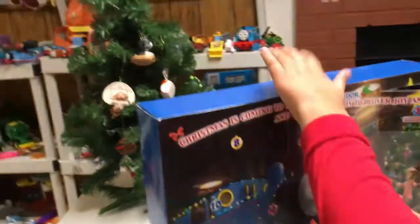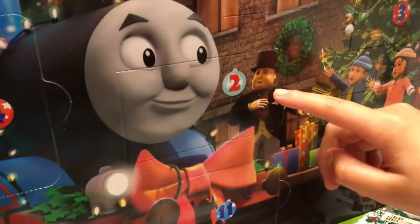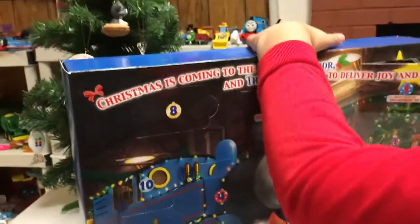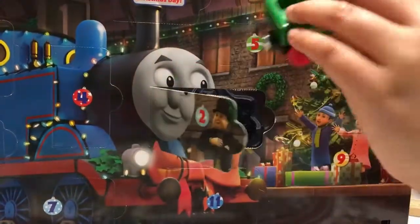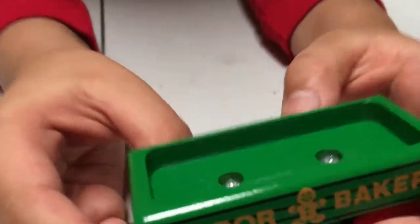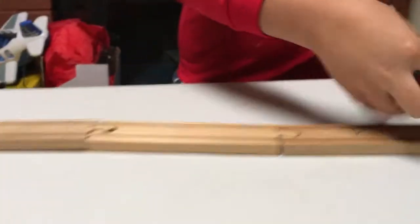Good morning. Hey, good morning. Day 2. Yeah. Okay, what is it? Number 2. Right here. Let me see. I don't see it yet. Right after Sir Topham Hatt. Okay. Right here. Okay, let's open it. Oh, looks like we got a wagon. Day 2 is a wagon. I think in one of them there'll be some cargo. Oh, yes. Let's have Thomas carry it.